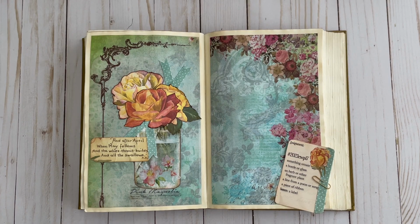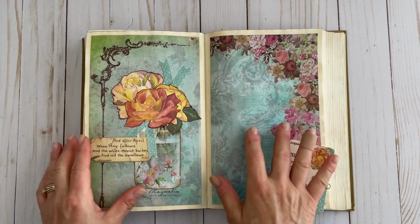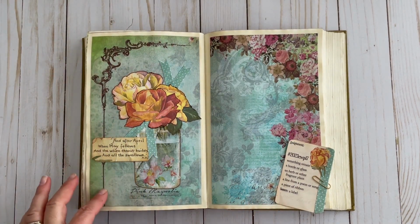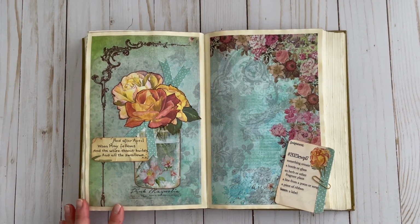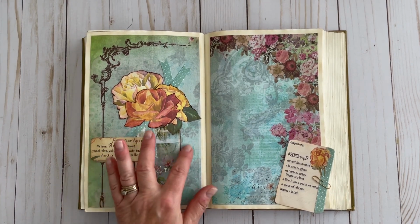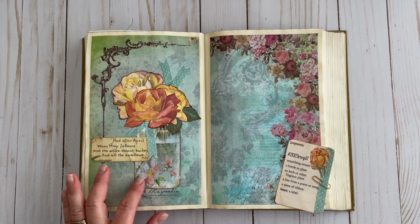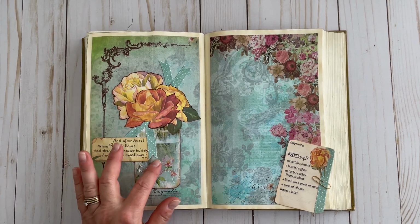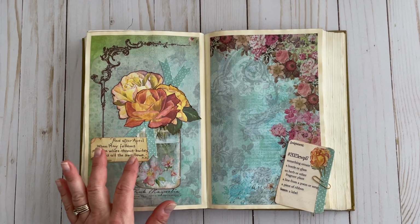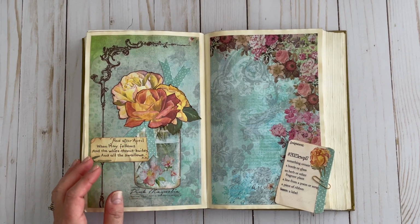The first prompt, something ornate. I have for my background a piece of scrapbook paper, and the ornate item is on the paper there, you can see. Then the next is a bottle or glass. I've outlined it here with a marker just so it stands out a little bit better, but this is a glass jar that had a dogwood plant in it, and I cut that off. And this image came from a magazine.